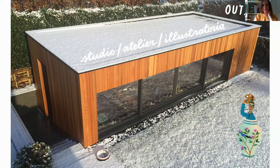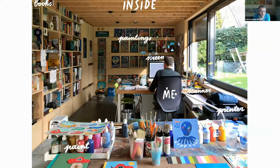Inside the studio, it looks like this. It's like a 40 meters square wooden house. And I just tried to indicate on this picture, so that's me sitting in front of the computer. I've got a computer, of course, but the actual creative part is taking place at the front of this picture. These are my paint tables where I'm usually working on 2 or 3 images at the same time.